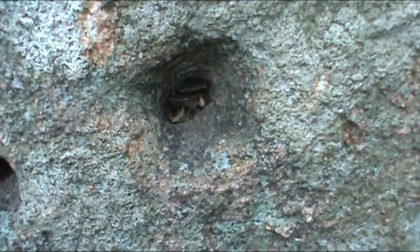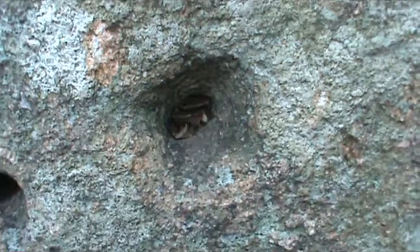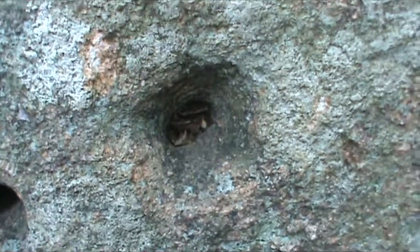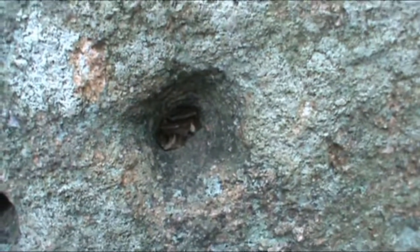Anyway, that's an update on the star-shaped holes. And are they made by oscillating drills, or are they something more mysterious? I'm leaning towards the oscillating drills, but I'm still not convinced.